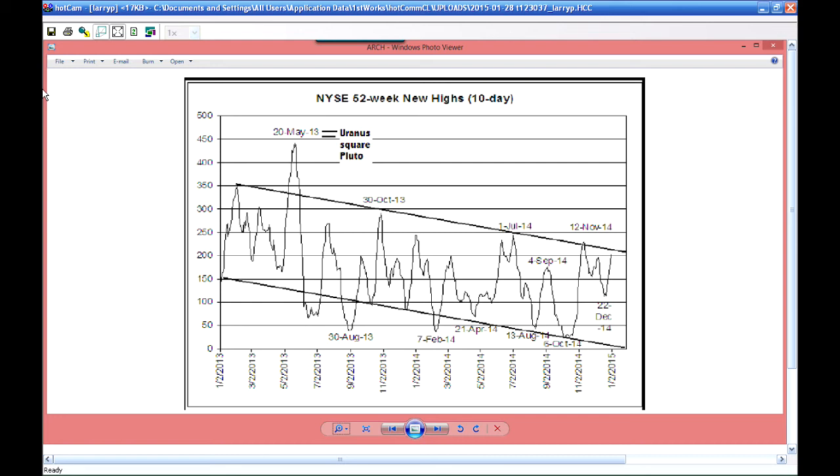Yes. Well, in a bull market, you have the number of 52-week new highs generally rising. But so far, they've been declining since the 20th of May of 2013, which happened to be one of the Uranus square Pluto days. And that's a 10-day moving average. So that's the way it's going. And it's been hitting lower and lower and lower highs. And I caught it up to date this morning with yesterday's figures, and it's about a tie with the previous high, and it could break out to the upside without much further goings on. So I'm watching that carefully to see if it will or if it will fail again.